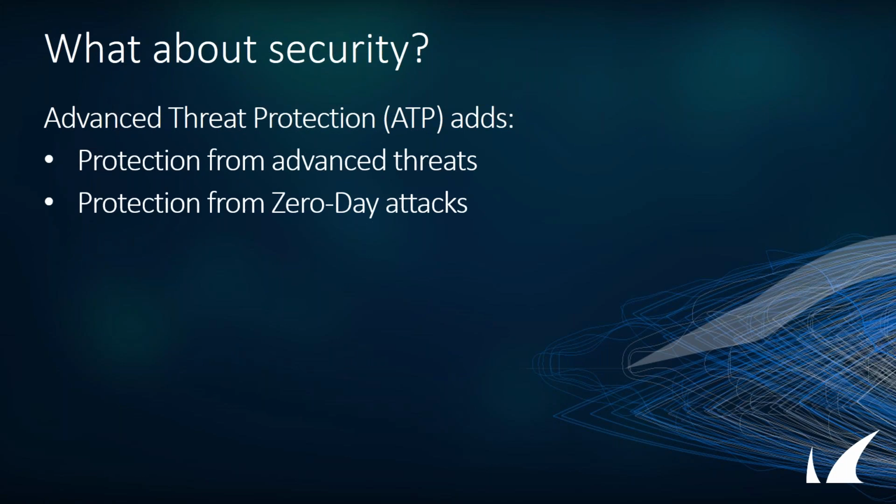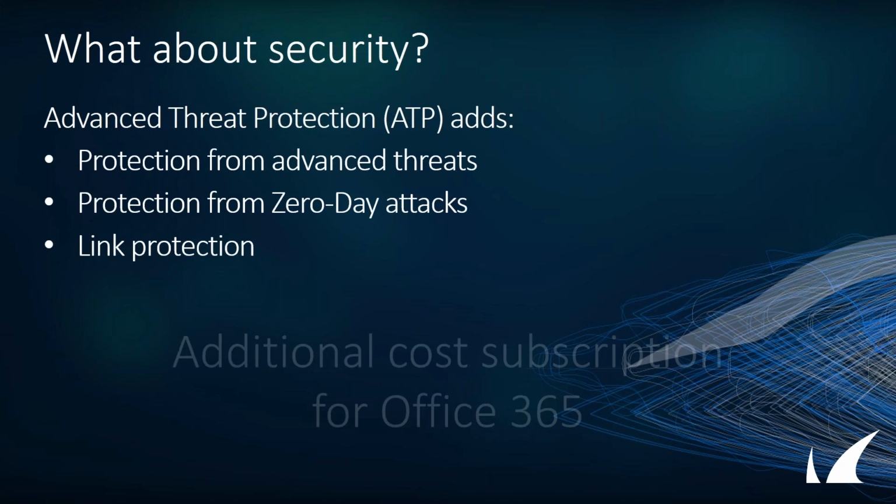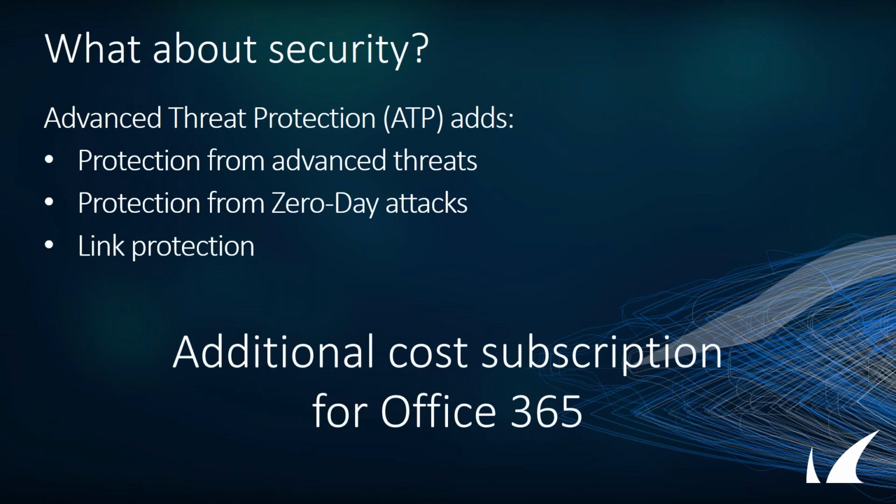For ATP, they add a layer of protection from advanced threats. So this is where you get your zero-day protection. This is where they're doing sandboxing. This is where they're doing holistic analysis, etc. They add link protection at that point, which is something we actually include. And this is an additional cost subscription for Office 365.